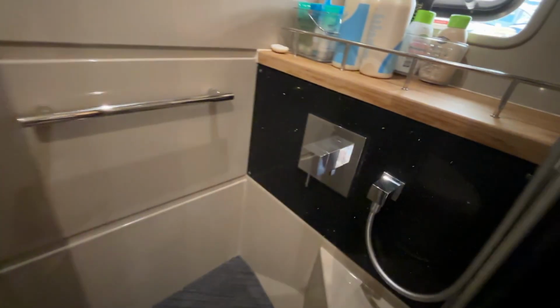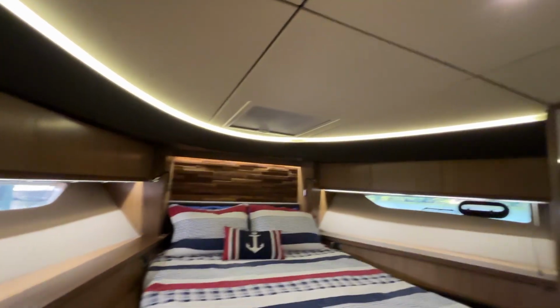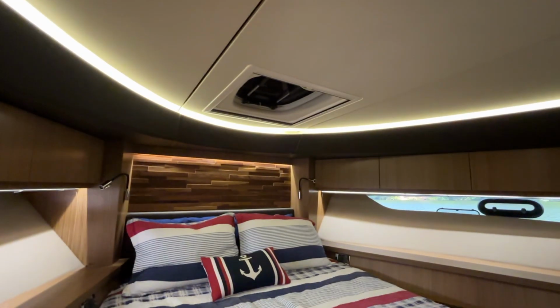In this restroom is a full-size sink area with cabinet storage, a toilet, and a full-length shower with a bench seat. Heading into the forward stateroom, we have full-size mirrors with closets, a queen-size bed, below-bed storage space, and a skylight to let some natural light into the space if desired.